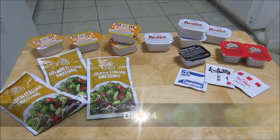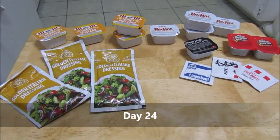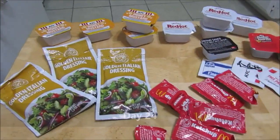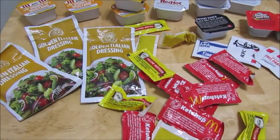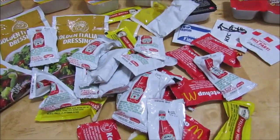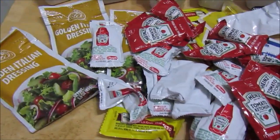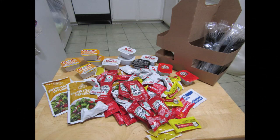Day 24, and it's crazy how quickly these fast food packets accumulate. Here are 17 sauces, salad dressings, syrups, and wipes. 18, 19, 20, 21, that'll count as 22. Plus the forks, 23, and the drink holder, 24.